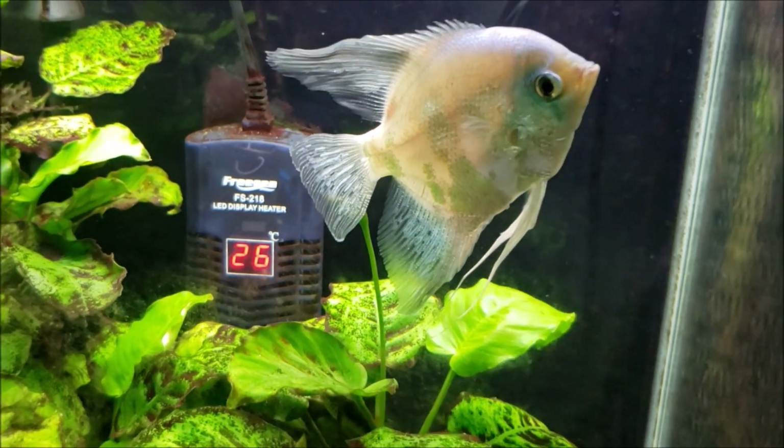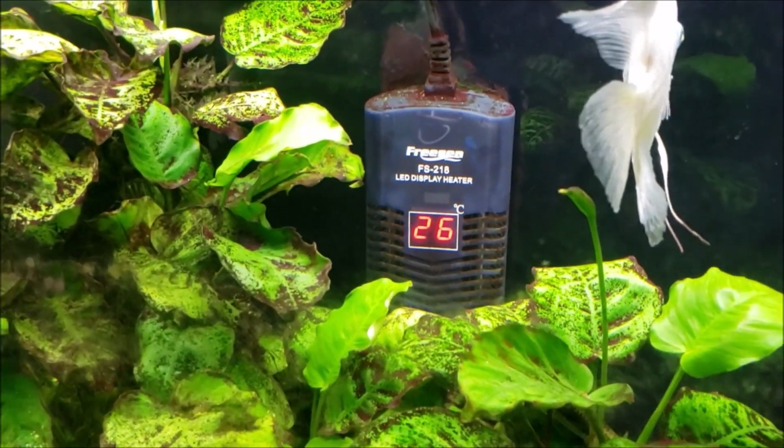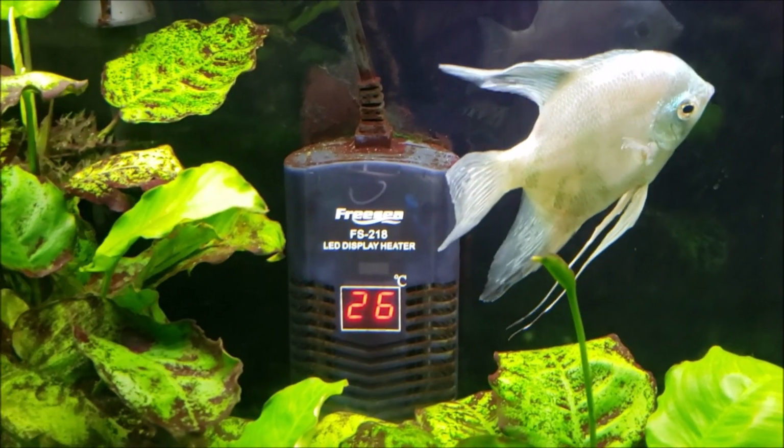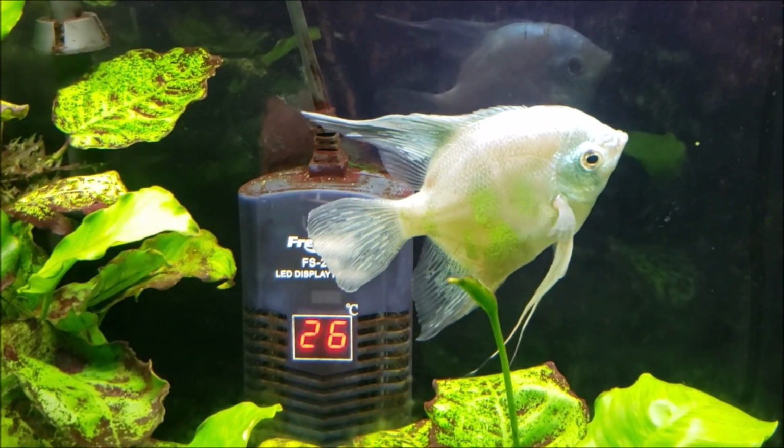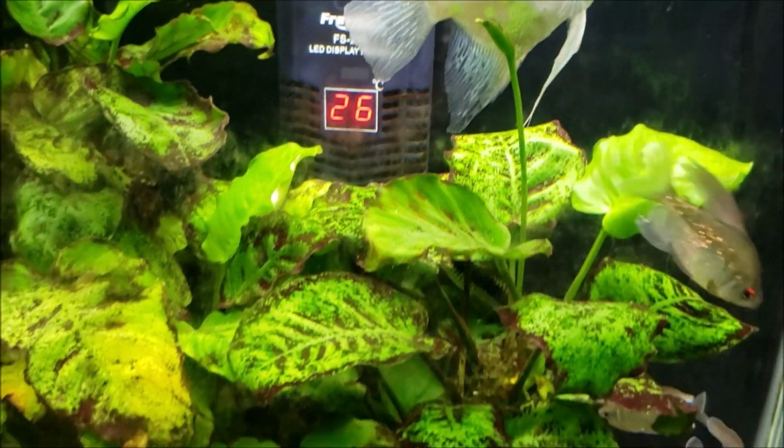It is a green giant, by the way, if you're wondering. I know it looks like it's a teal blue, sort of depending on how the light shines on it. It looks like it's a lot of different colors. But it looks like a sort of bluish color, but it is actually a green giant, is the name of the type of angelfish it is.